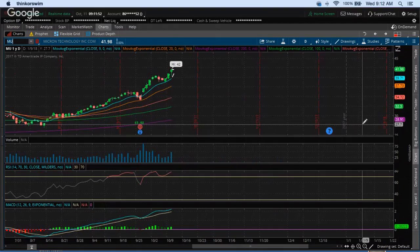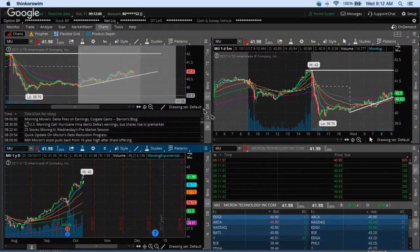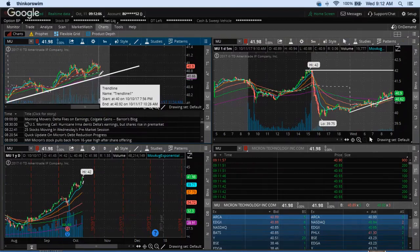MU. Go back to the 1 minute chart here. So yeah, MU, just continue to watch it. It's definitely holding that trend, making higher lows, and it's following that trend right now. So definitely worth watching.